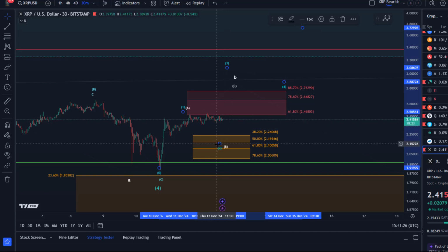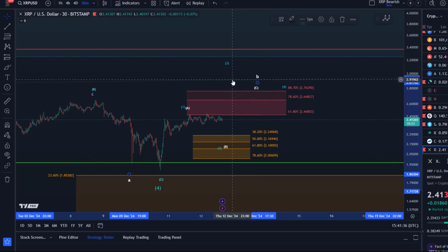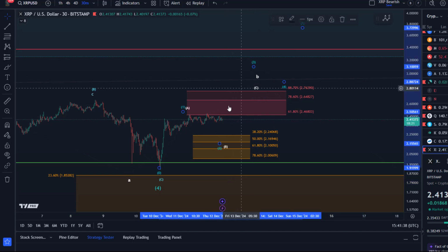But if that pullback happens, this could be an area between $2.24 and $2 where the buyers can step in. That might lead to a bounce in a C wave to the upside of wave B, or even a third wave to the upside in the blue scenario. Overall it's just sideways. We need a little bit more price action. But if we start to see some selling pressure come in, it could indicate that this is the leg down that might lead to a test of that micro support region.